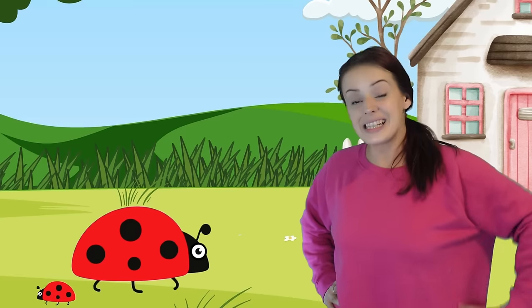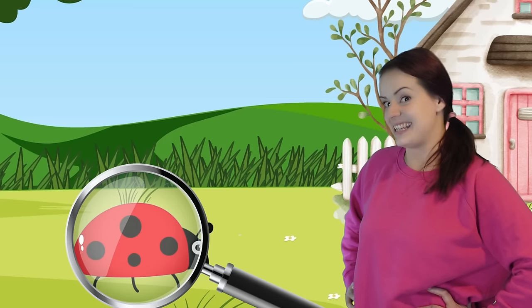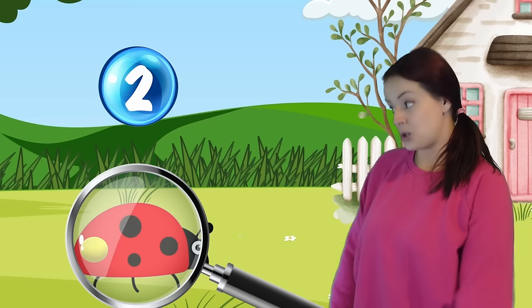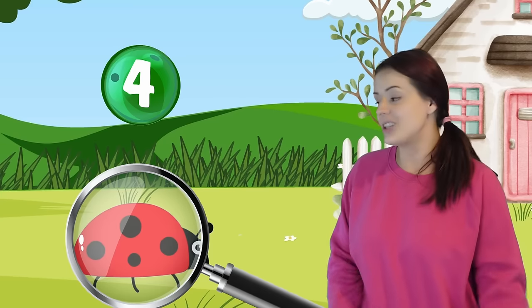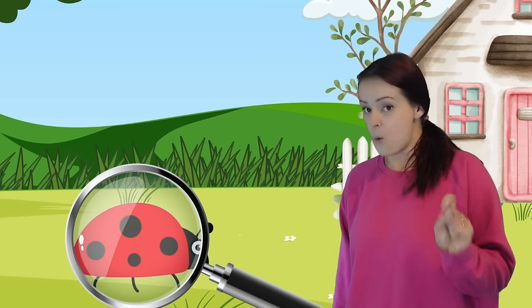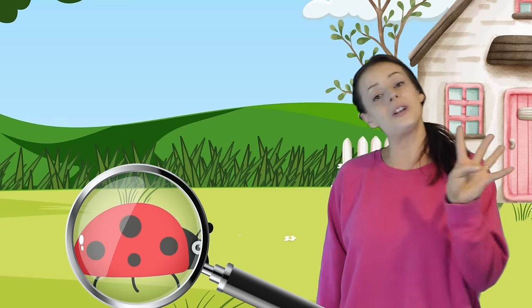Let's get a closer look. How many black spots can you see? Count with me, ready? One, two, three, four. Good job. Let's count one more time. Ready? One, two, three, four. The ladybird has four spots.